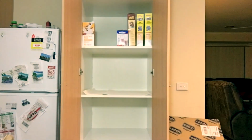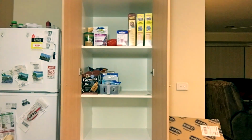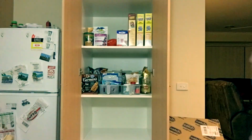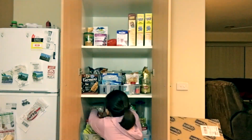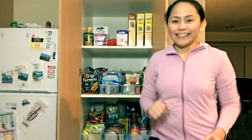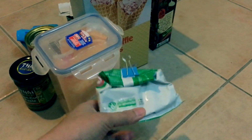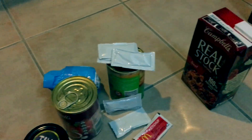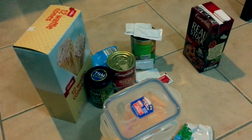Alright. I think I'm ready now to put them back in the cupboard. All of the expired stuff. Actually, this one's not expired, but there's very little left. Let's throw that away. So just some cans and rice. It's not much actually. Very good.